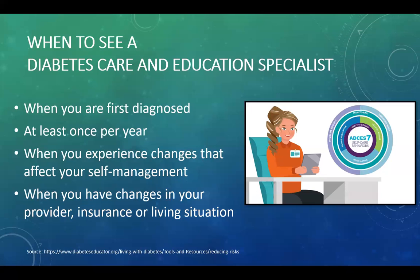There are four key times when to sit down with a diabetes educator. First, when you're first diagnosed, of course, to go over some of the therapy that's needed with diabetes. At least once a year, just as a check-in to see how things are going for you, to screen for some of those mental issues and some of the other issues that happen with diabetes care.